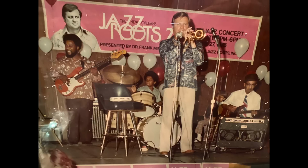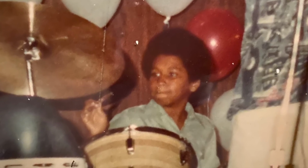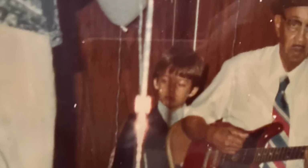In this picture, you'll see a little boy on the drums. His name is Shannon Powell. And sitting in the back of the legendary Danny Barker is another little boy. That's me. I was about 5, Shannon was about maybe 8 or 9 years old. So this is how far back I go with Shannon Powell.